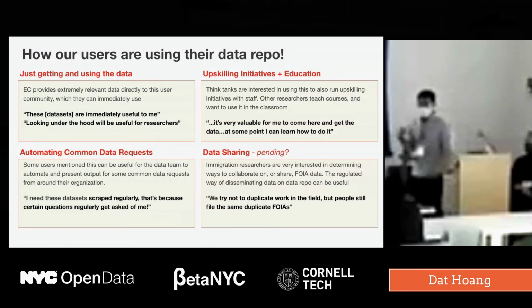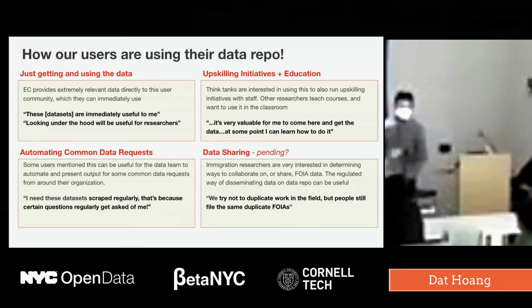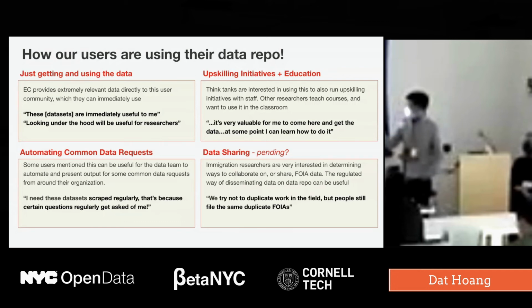But two pieces of feedback were a little surprising in a very positive way. Users saw the ability to run these notebooks on jobs at a regular pace, store the outputs or visuals in a notebook container, and share them out with their colleagues. They said, oh wait, I can use this to automate common data requests. I need these data sets scraped regularly, because certain questions regularly get asked of me.